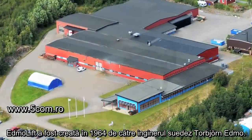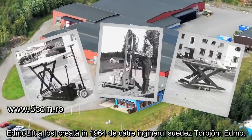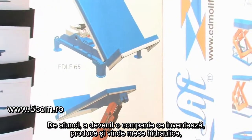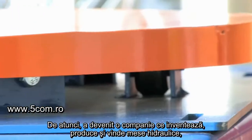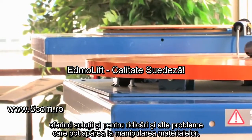EdmoLift was established back in 1964 by engineer Torbjörn Edmo. It has since become a company that develops, manufactures, markets and sells lifting tables and offers solutions for lifting problems and other material handling issues.